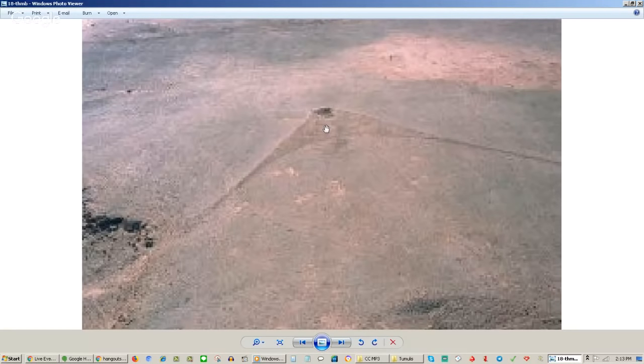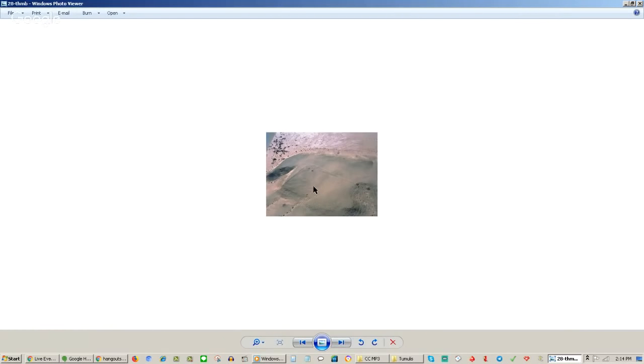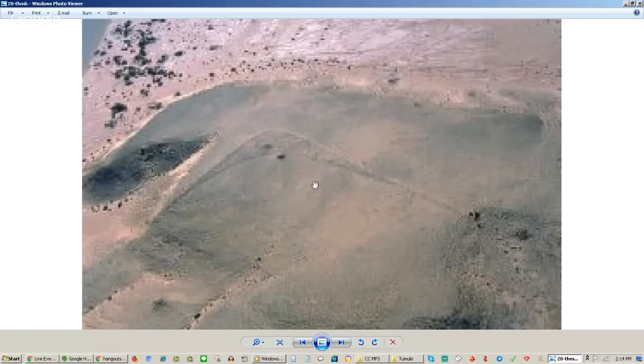Now, this tumulus is in the Morocco area, and you can see the so-called mound is at the end here. Usually when I see these, I see no mound. Here's another one. It's kind of hard to see. See, that one has the mound closer to here. That's more typical with the other types we see.